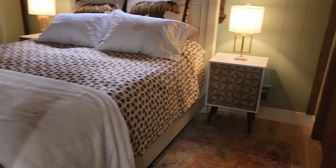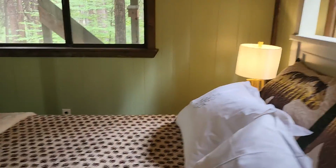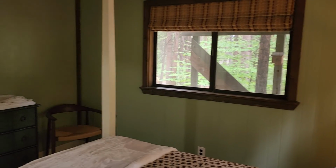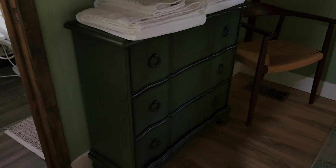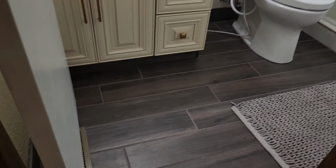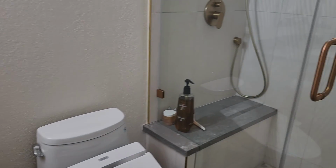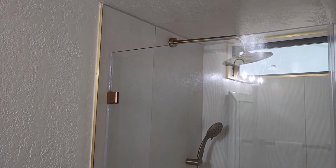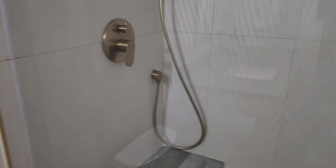Then you come into the second bedroom. Closet, love the furnishings. And this is an ensuite, so it has its own full bathroom. Again, great tile choice. Love all the finishes. Walk-in shower, the gold fixtures. I don't know if you can see, this tile has this great design detail and pattern to it.